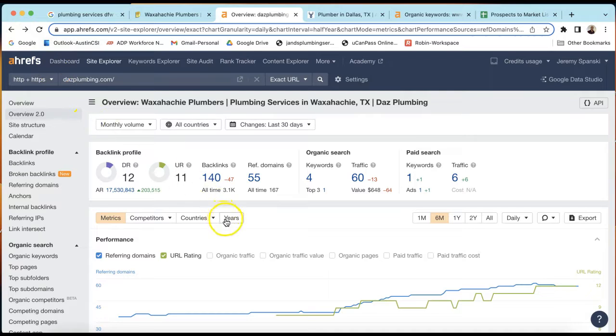So it's important to have other plumbing services, HVAC services, water heaters, drainage and sewage service websites linking back to you. It doesn't help if a restaurant or a doctor's office is linking to your website. It just doesn't give you that trust power. So you're on a good start here. You have 140 backlinks with 55 different domains. So just definitely keep up on your backlinks.